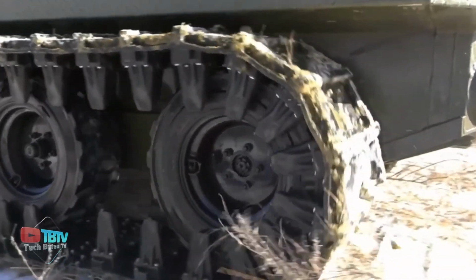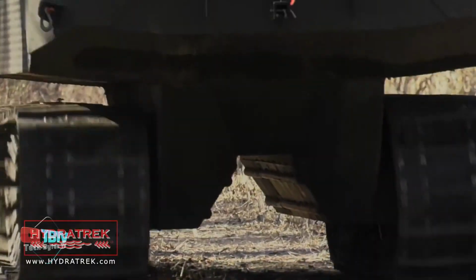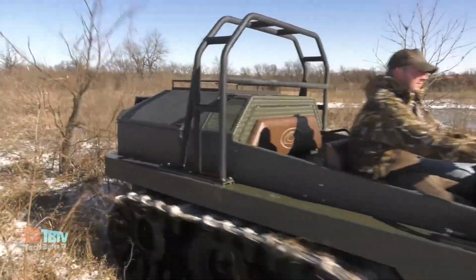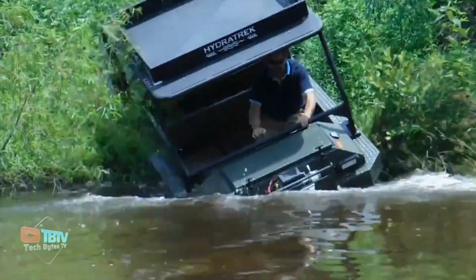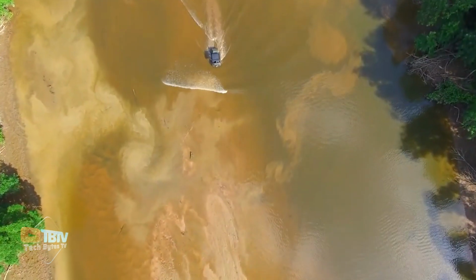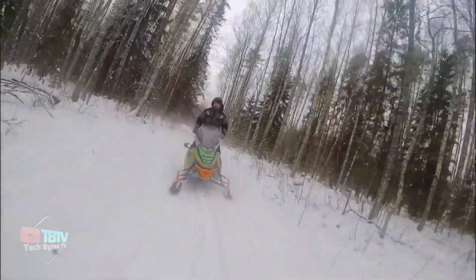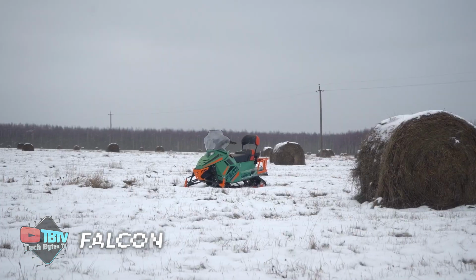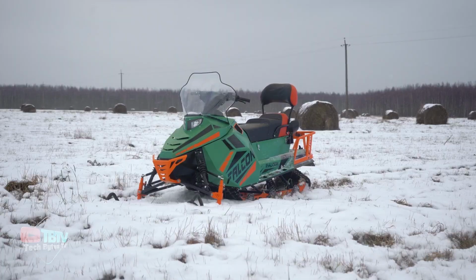For those who need even more power, the D2488B is the ideal choice. Equipped with a 115 horsepower engine, it can tow up to 4,500 kilograms, proving its worth in emergency situations such as hurricanes. If you like this one, the next one will have you falling out of your seat. The Falcon Snowmobile is a masterpiece of engineering, combining functionality and comfort for winter adventures.